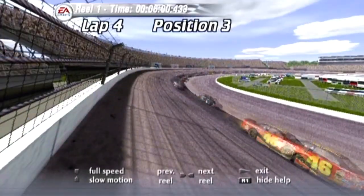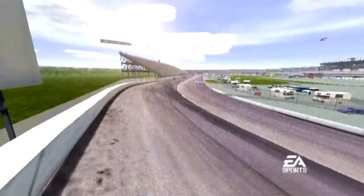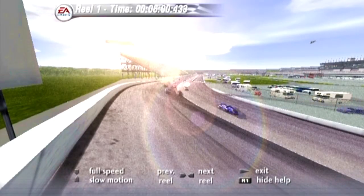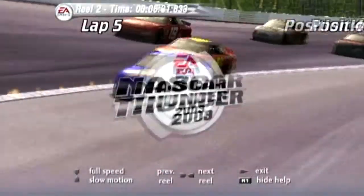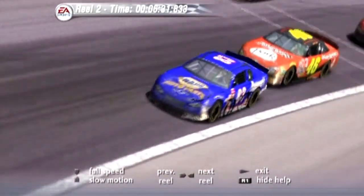Rare caution-free race. Well, that's good news for all these race teams because that can mean one thing: no major wrecks. And the 83 car is the big winner in this one. That team deserves it. They worked hard all race long, and I'm sure there'll be a lot of celebrating tonight.